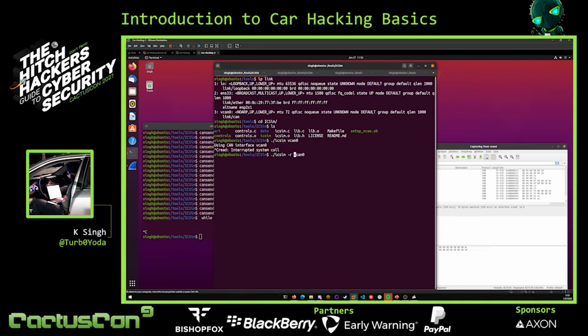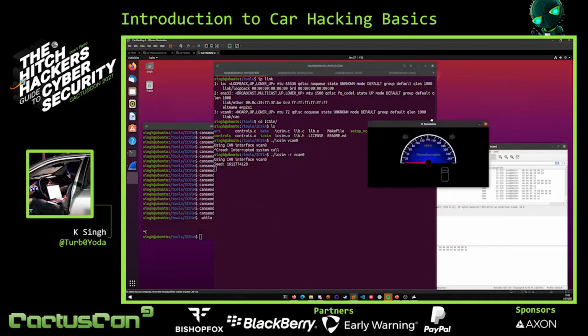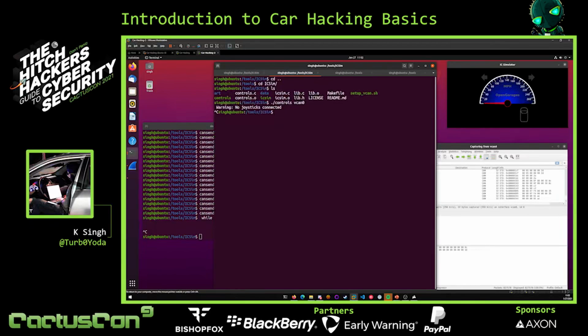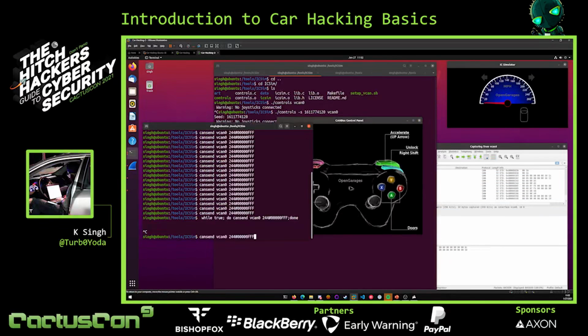If you use the tag R, you can generate a seed value. Please go over here, like so, and move this over to controls. We're going to use the seed value with the flag S and then vcan0. Boom, so it's back to working. We see packets.